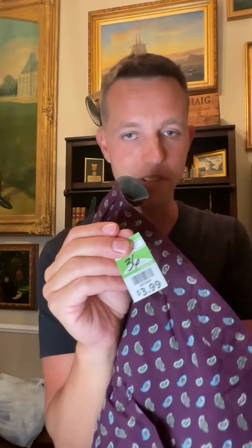I didn't even know they had shorts. I knew they had jeans. I knew they had jackets and blazers, but I didn't know they had shorts. $4, picked them up. Didn't even look at comps. Neighborhood garage sale tomorrow.